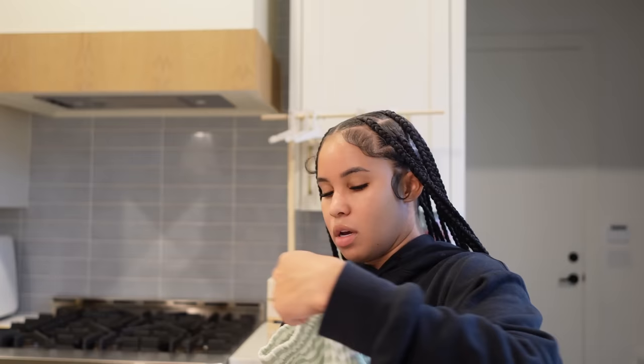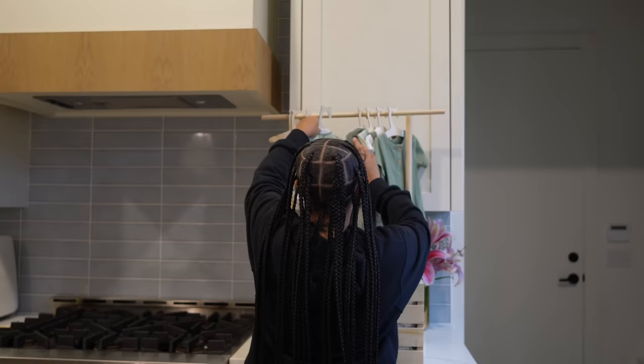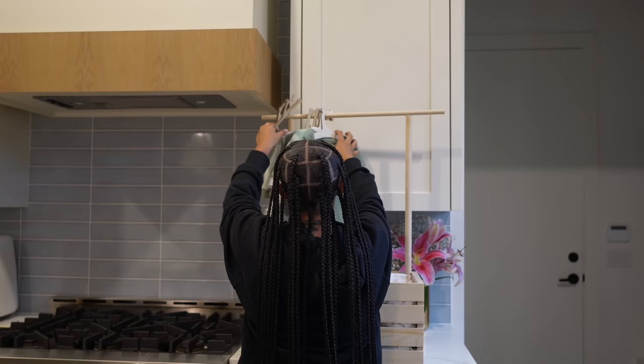So I'm gonna do the same thing and clip it up here at the top with the clothespin. Put it on a little bear hanger. Okay, I'm gonna put the ones with the clothespin in between the other clothes so their clothespins are kind of covered up. Okay, so we got all of our little outfits here.